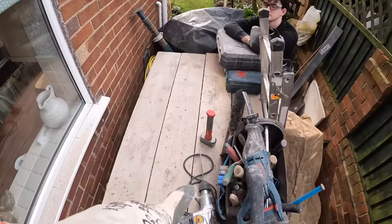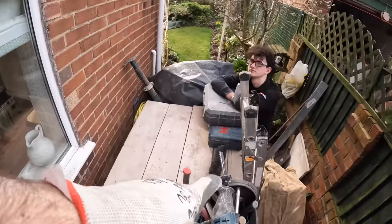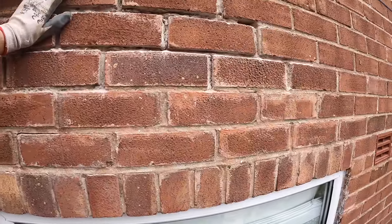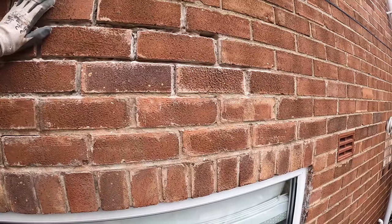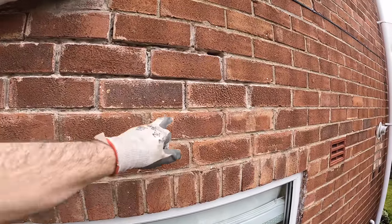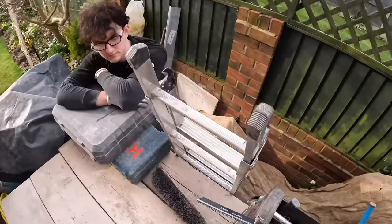First job, get the drill in, get us a hole in, and then in with the reciprocating saw. We used to do it all with the drill and a grinder, but that was so much messier. Modern houses, you would need that because of the mortar, but this lime mortar comes out easy with the saw. And there's the saw blade.